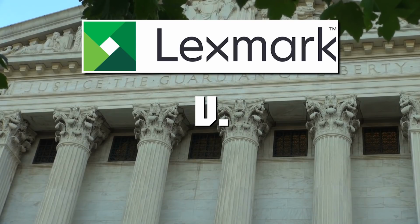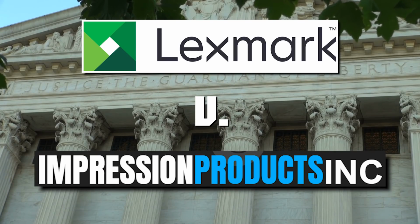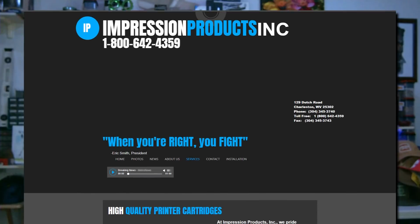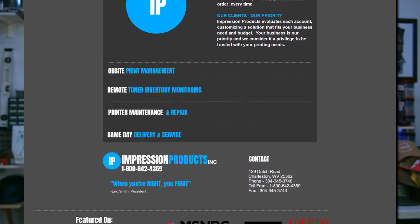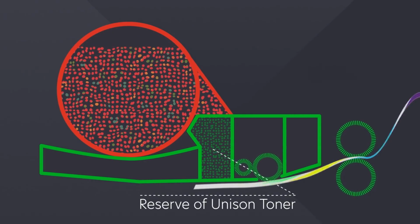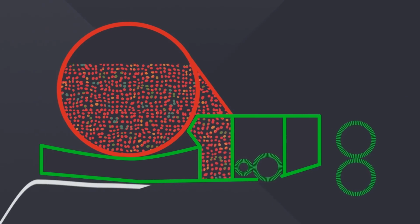This past summer, a long-fought legal battle between Lexmark and Impression Products finally ended on May 30th, 2017, when the Supreme Court ruled against Lexmark's patent claim against Impression Products. Lexmark, as you may know, makes office supplies including printers and toner. Impression Products is an ink and toner cartridge remanufacturer, meaning they refill old cartridges and sell them at a discount. Lexmark tried to claim that Impression Products was infringing on their patent by reselling the refilled cartridges. The Supreme Court disagreed. Now, why would Lexmark spend years and potentially millions of dollars to fight printer cartridge remanufacturers?